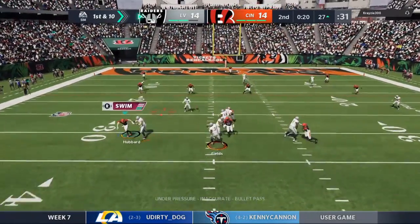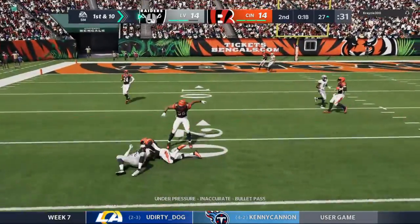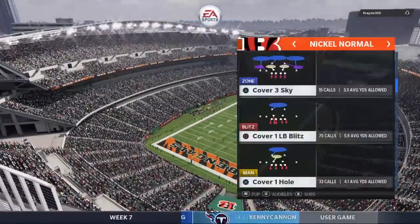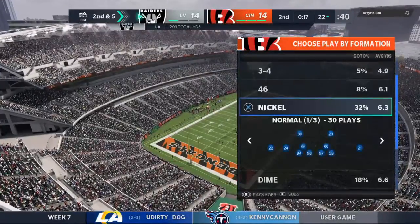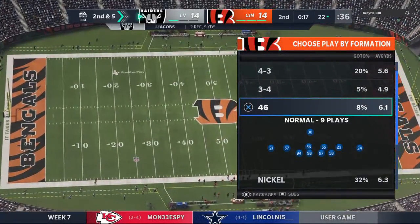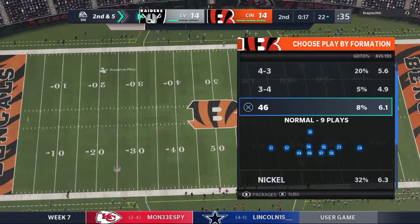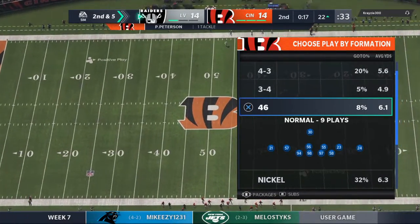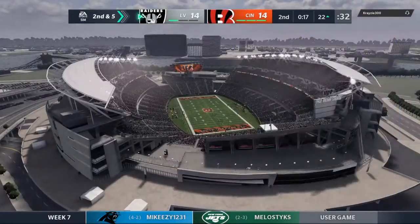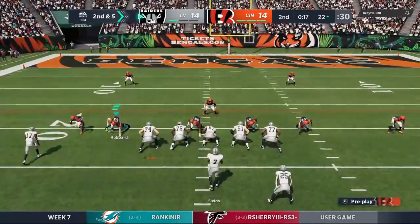They'll look to throw here on first down. He's going to find his running back. It's complete. Now the Raiders are going to go ahead and use the second of their timeouts as they'll stop it with 17 seconds to go in this first half of action. 22-yard line. Here's 2nd and 5 now from the 22.